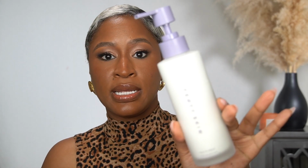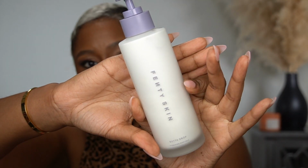For the most part, you guys, I've been wearing this new Fenty Skin Butter Drop Hydrating Body Milk. It's nice. It's a lot thinner than the original Butter Drop, but it still leaves that high shine that we love with the Fenty Butter Drop. Smells really good, kind of tropical, but a little different than the OG.